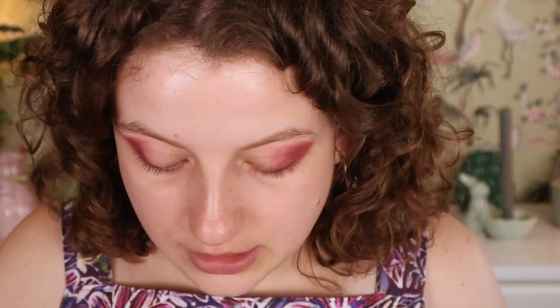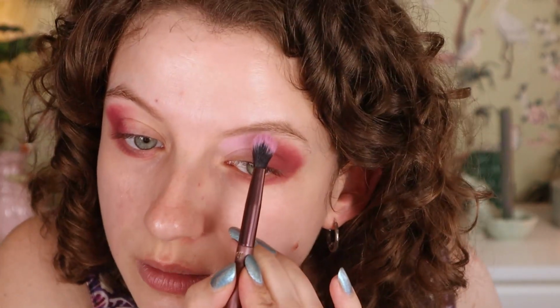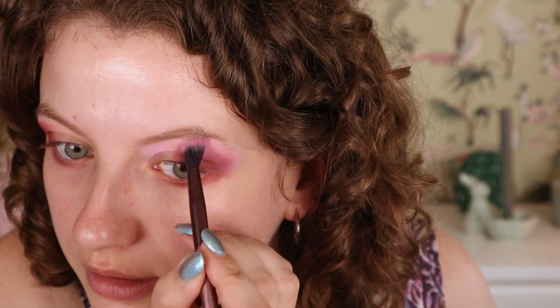I'm gonna blend this out with the shade Eustonia. See if we can tone this down a little bit. So I'm starting out in the inner corner. I really like the shade of pink. And then I'm gonna blend the edges with that. Okay, why is that looking good? I think that's looking good.